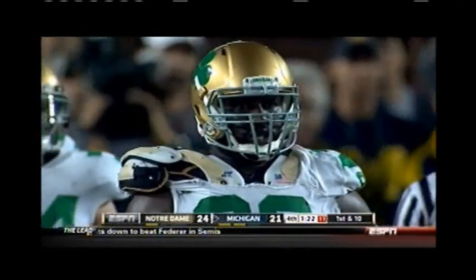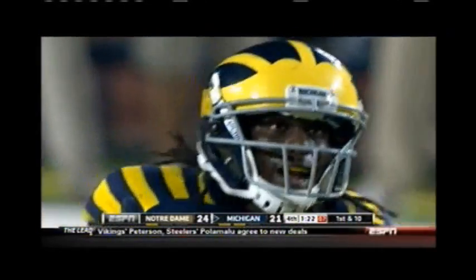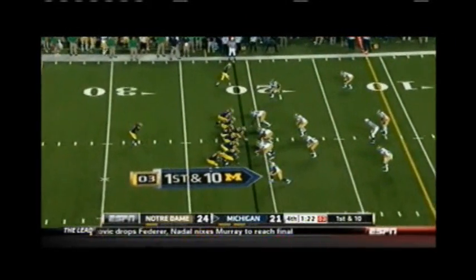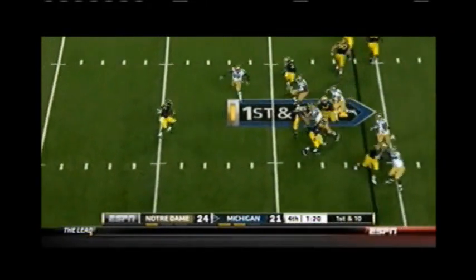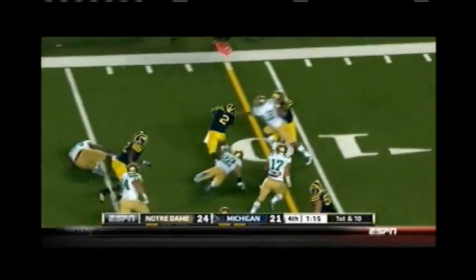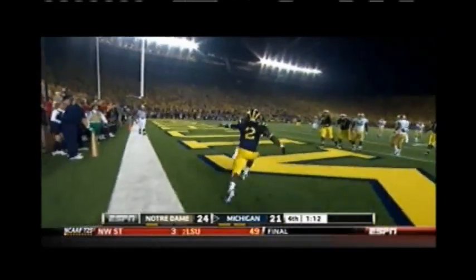Coach Kelly was probably saying, oh no, here we go again with this young man. Denard Robinson. Pulls out and rolls the right. He's going to throw back to the left to set up a screen. It's Vincent Smith, one of the plays they practice in the game plan. He's loose. End zone. Michigan leads it.